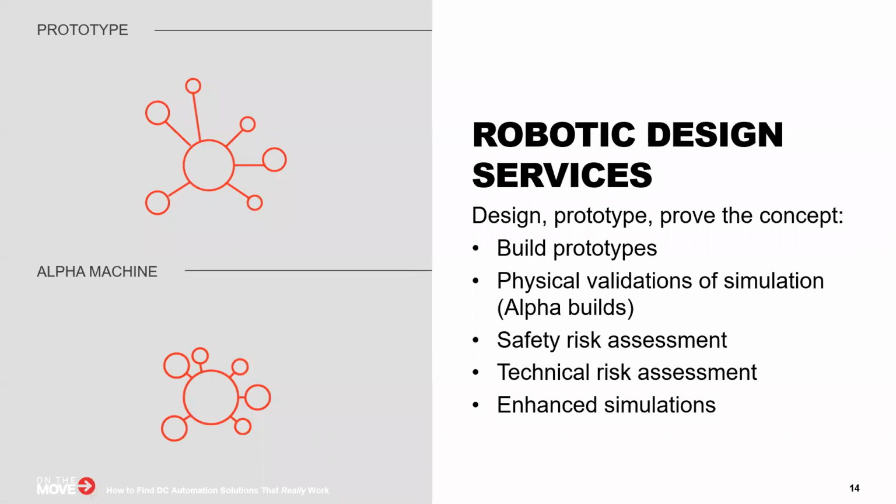So the next phase is robotic design services. Here we're taking prototypes and building them into alpha machines. Here, compared to the graphic before, we're connecting these dots and these pieces into a tighter solution. Then when you bring it into the alpha solution, it brings it into an even tighter solution, pulling it closer together to the final solution.